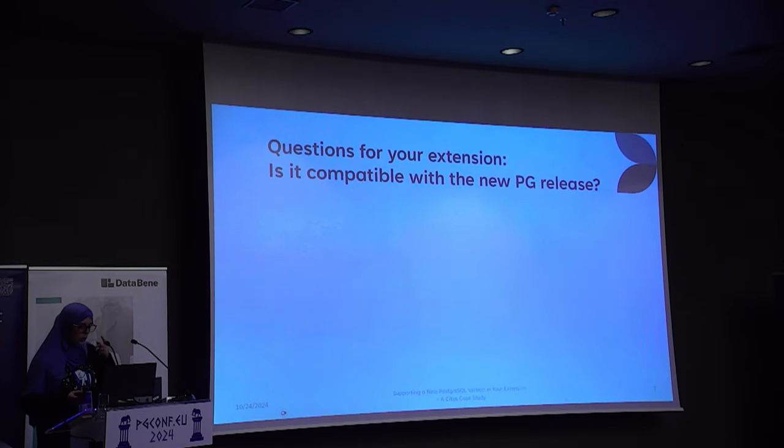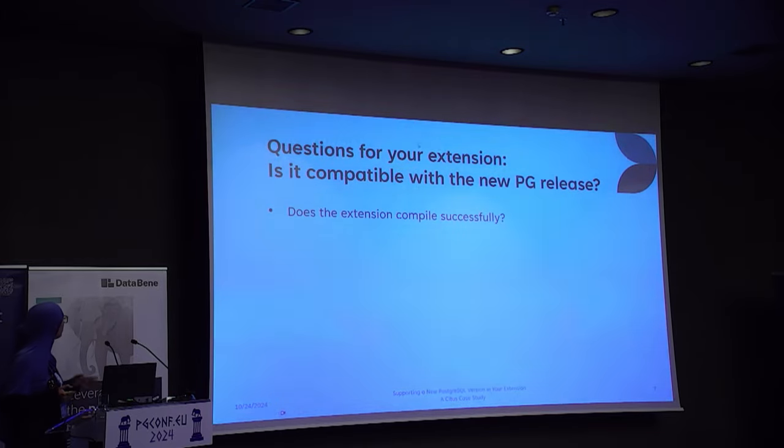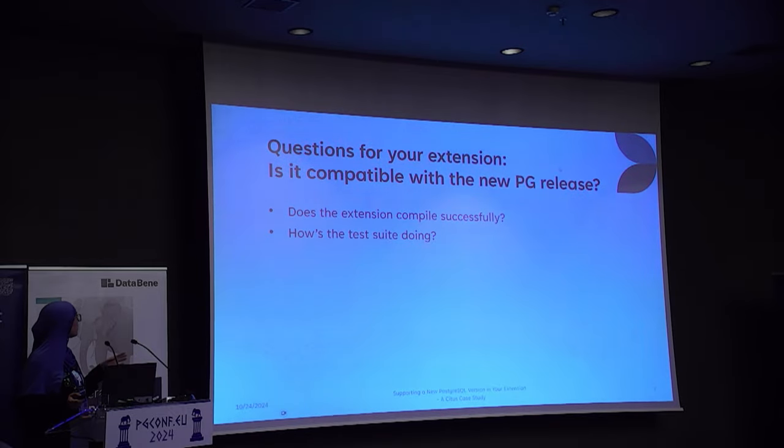Now, you have your extension, right? And you have a new Postgres major version. Before you dive into the task of providing that support, you can ask some questions to create your game plan. The first question is, does it compile successfully with the new Postgres version? After that, you fix the build. Then you want to look at your test suite, where you are extensively testing whatever your extension is capable of doing. So how's the test suite doing? And how are the hooks doing?